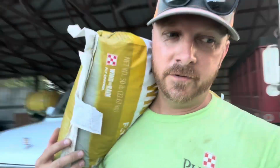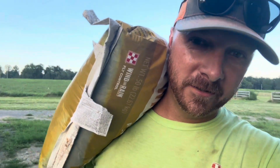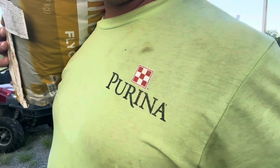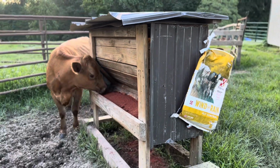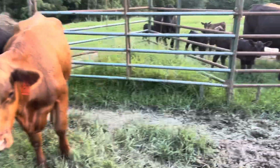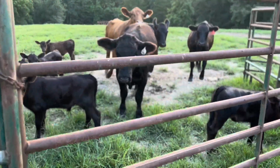Gotta give a little mineral to the girls. A little wind and rain with Altosid fly control and a Vela 4 minerals so that we know they get maximum absorption. Only the best. Good stuff. I'm here to tell you, I can just watch cows and their babies all day, every day. Love them.